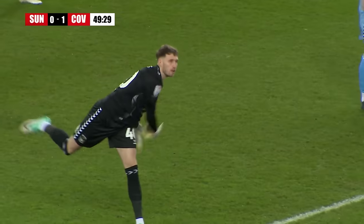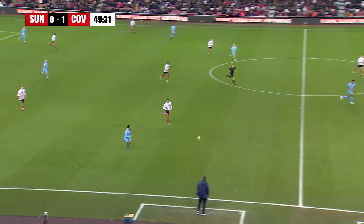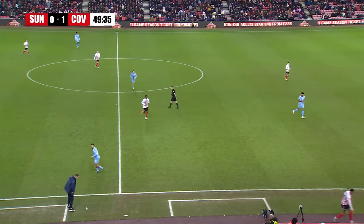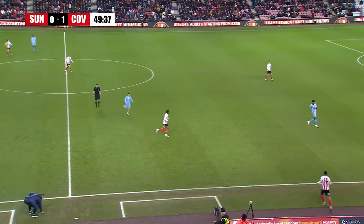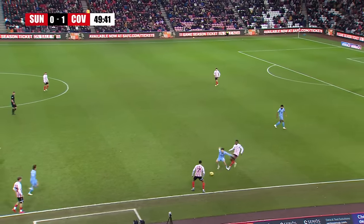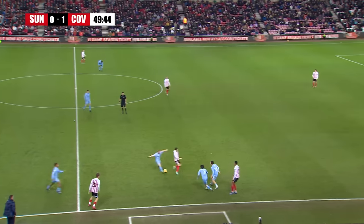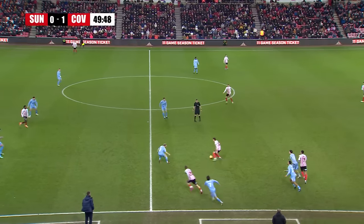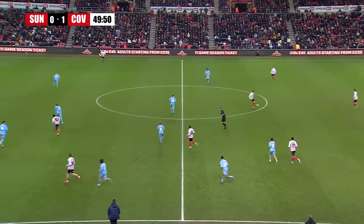Bright start from Sunderland. See, they're at it. Good tempo, moving the ball well. That's what we've got to keep up now. Don't let Coventry sit on this one goal lead, sitting deep, and it becomes pedestrian. Keep the ball speed in the play. Job finds Trey Hume. Dan Neal now.